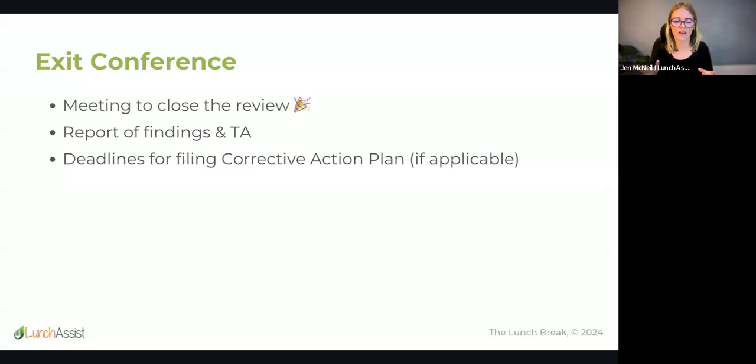But now sometimes the reviewer just goes off and you don't hear from them for a couple of weeks, and then you might have to chase them down to get your exit. It just depends on the reviewer. I don't mean to say it's always working like that. Make sure you get an exit at some point, and then when you get that, they'll give you a report of your findings or your technical assistance, and then they'll give you a deadline for when you need to file your corrective action plan.